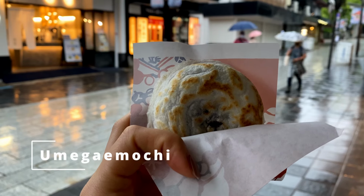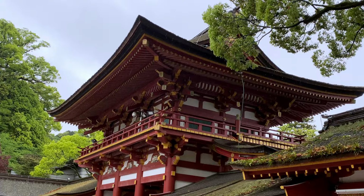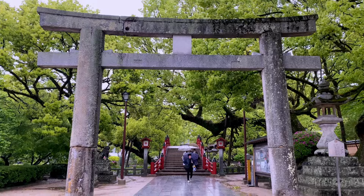Number 5. Umegaemochi at Dazaifu. Umegaemochi is a must-have when you visit Dazaifu Tenmangu, one of the most popular tourist sites in Fukuoka. The red bean paste has the perfect sweetness, and oh my god, the outside is so crispy, and the temperature is just amazing.